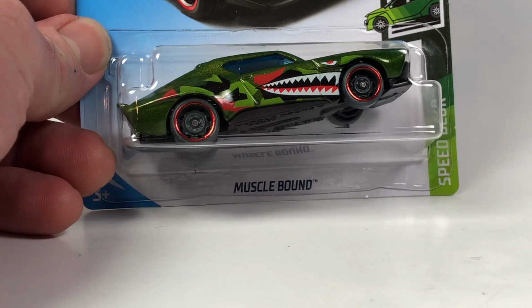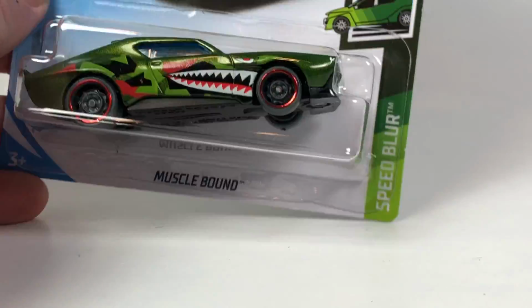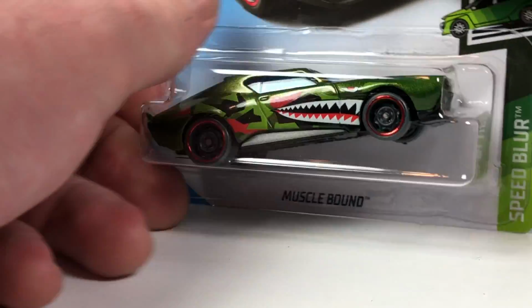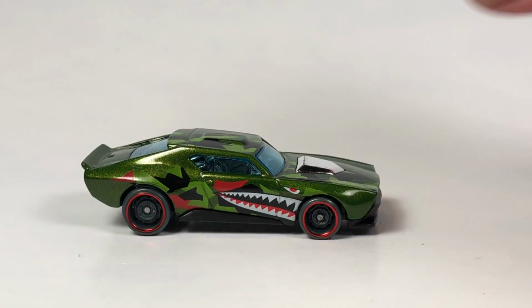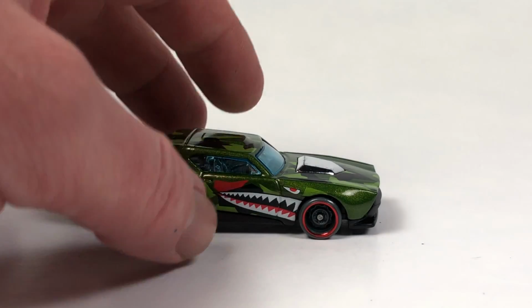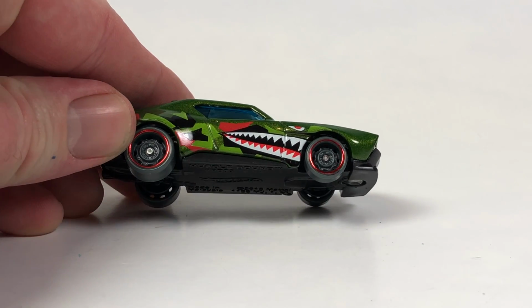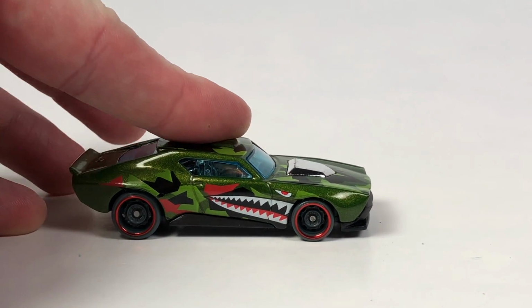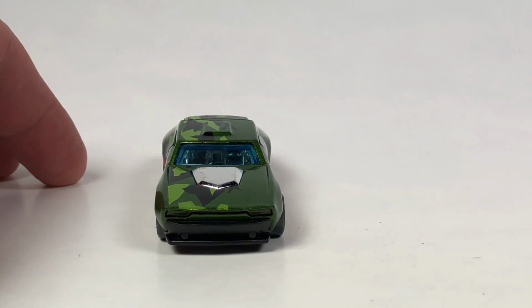And then moving on from there, this is a fantasy casting, the Musclebound, and it is new for 2019. It does look pretty awesome, especially in this livery with the mouth. That looks really good, I must say, for a fantasy casting. The wheels are gray. The wheels look good on it though, and just overall, this thing looks pretty awesome.